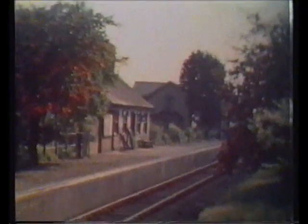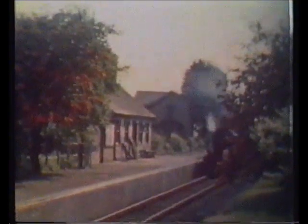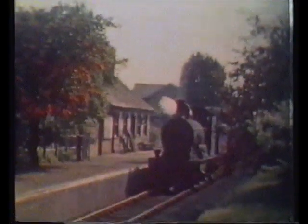The first of the stations was here at Quy. The station master greets the train in time-honored fashion. These sequences were taken from the steps of the signal box. The box itself was well out of bounds to all visitors because it housed the station master's collection of prized geraniums.